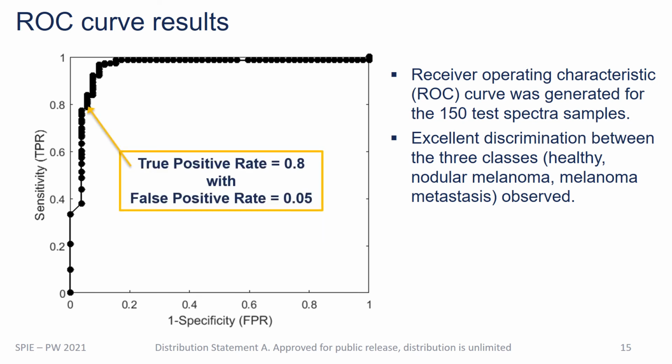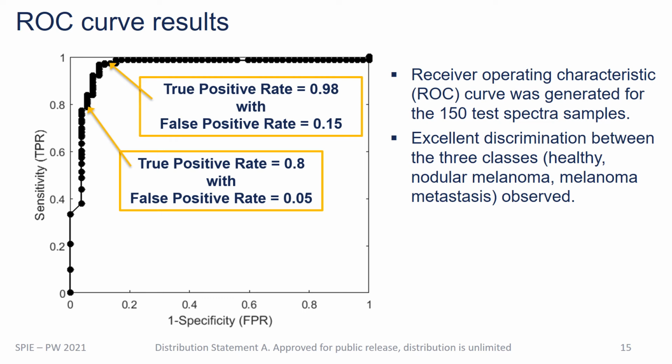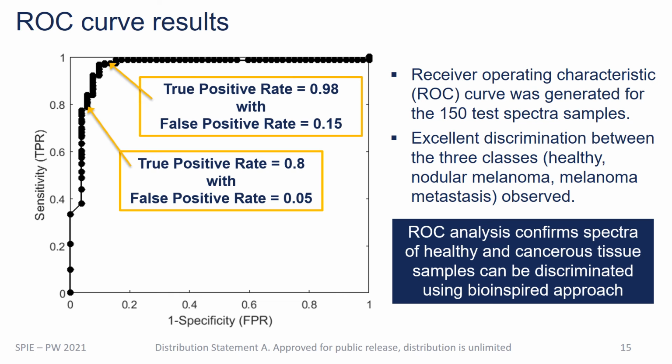So just to pull out a couple of points to explain. We can get a true positive rate of about 80% with a very low false positive rate of about 5%. And of course, we probably want a higher true positive rate than that. So if we have a true positive rate of about 98%, that results in a false positive rate of 15% for these calculations. Again, these are just calculated results. We don't expect that a sensor would necessarily provide these types of metrics. But what this does confirm is that this approach can be used for detection of skin cancer, albeit on calculated modeled results from literature data.